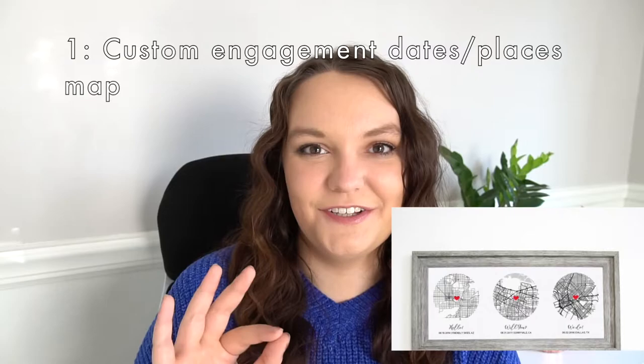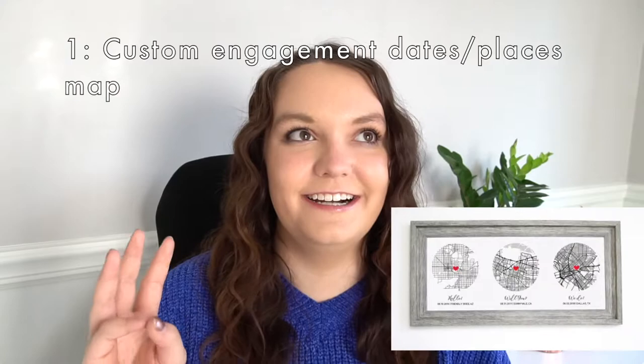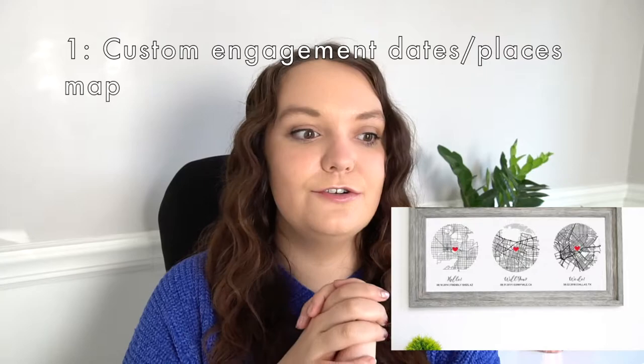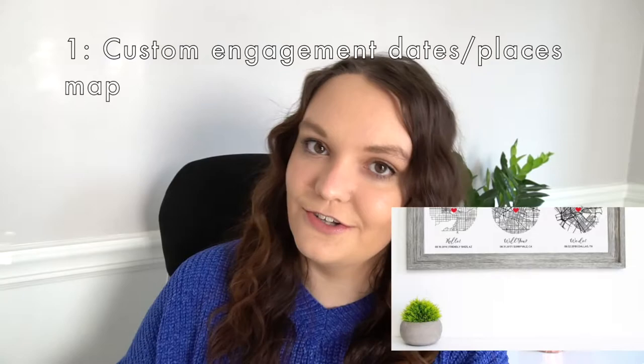All right, idea number one is a custom locations map. I absolutely love this. I have found what I think is my favorite one and I linked it below. It is so cool. I love the idea of where you met, where you started dating, where you got engaged, anything like that. You could do one with just where they got engaged, just where they met, the venue for where they're getting married, anything like that. It shows a lot of thought and personalization. Of course, you'll need to know the date and location for the engaged couple in order to get them this gift, but there are tons and tons of options on Etsy.